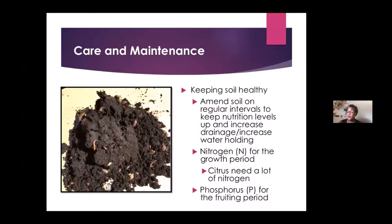And if we get rain, it's always important to add nutrition throughout the growing cycle, even during the rainy season, because depending on your soil, sometimes the water will leach a lot of nutrition out of the soil and leave a lot of salts behind. That's not very beneficial for your plants. So amend often.